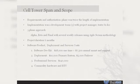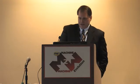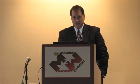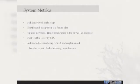The software itself was $18,000. The deployment cost for a central management system was 10. The failover system was 5. And the professional services in all cost about $140,000. Then you add some of the commodity hardware to run it on and the RTU costs. So not all these solutions need to be very expensive, but there is a cost to it.